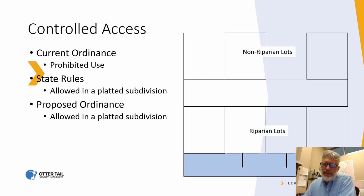It's not just a lot that you can put a dock out and rent the space so someone can dock their boat. It is part of a platted subdivision in which, here is a typical subdivision that you'll see in Shoreland, where you have a few riparian lots, which are lots that are along the lake, and then non-riparian lots, which are lots that are not on the lake.